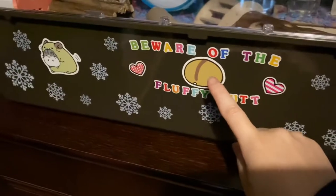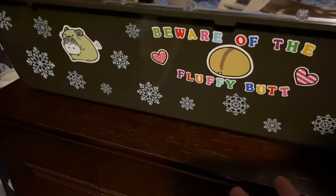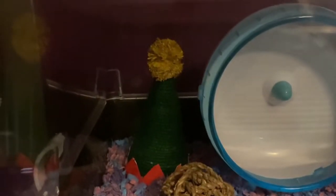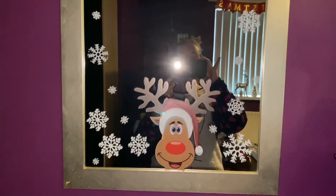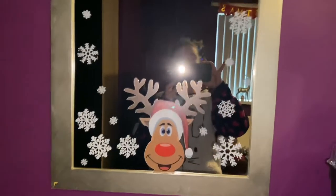Got these cute little hamster stickers from an Etsy store that I buy some of Flash's natural treats and stuff from, and she sent some little stickers, so we've stuck that on. He was just out a second ago, but he's gone back in. And in little Flash's cage we have a little tree at the back there for him. But then we have this mirror, and we've put all of the stickers on there as well. I absolutely love it. And there's me. Hello. So yes, that is everything that we've got this year so far.